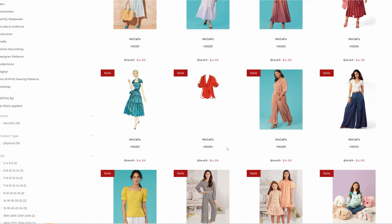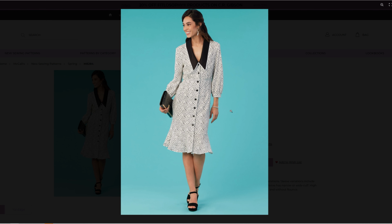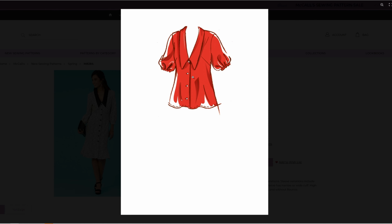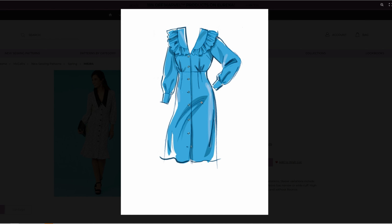And then we have a Mrs. Top and Dress. So you're getting both the dress and the top, and it looks like this is kind of like a trumpet style, but there is a seam right here. The top is cute. That's okay. It's a little young for my taste.